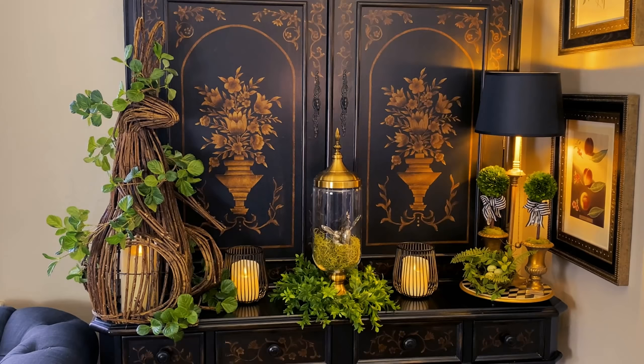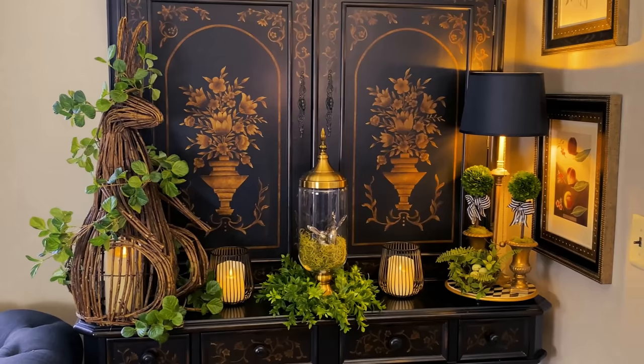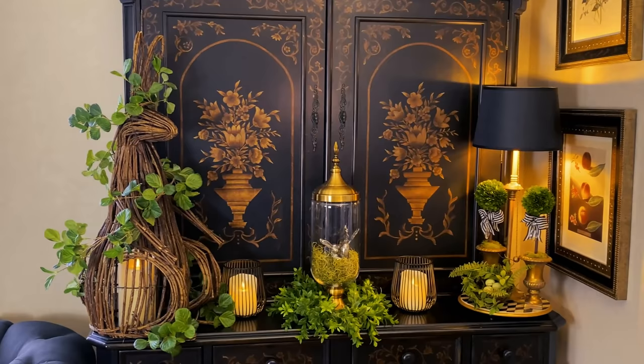And inside, the bunny was perfect to add a candle. How absolutely whimsy. Love it. And the light from the lamp, perfect glow all the way around.